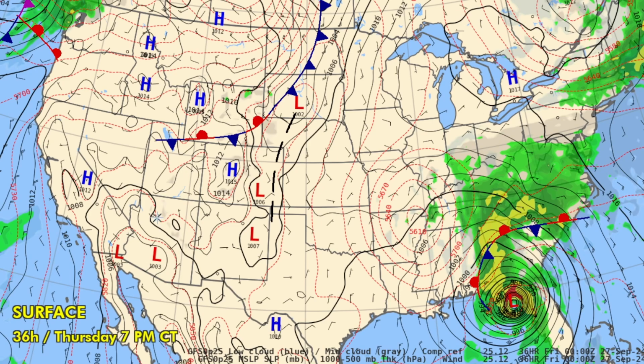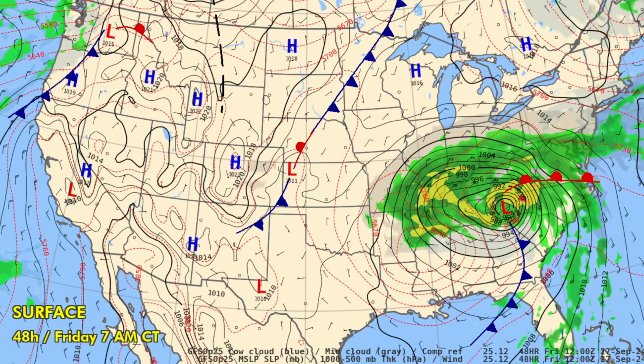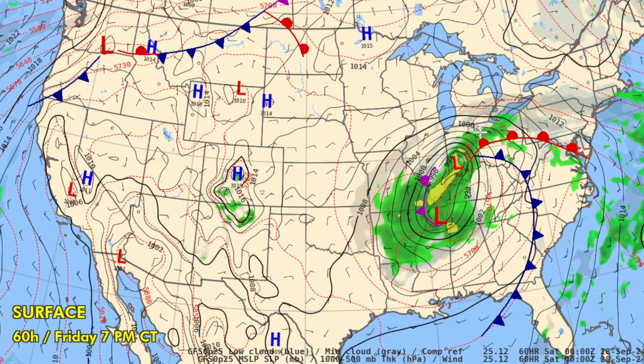In the southwestern U.S., another hot one in the deserts, looking for 110 at Phoenix. Then we go into Friday. The hurricane continues inland and weakens into a tropical storm across the Blue Ridge Mountains and into eastern Tennessee. An extensive area of precipitation spreading into the Ohio River Valley and into the central Mississippi River Valley. And it appears it transitions to an extratropical system.